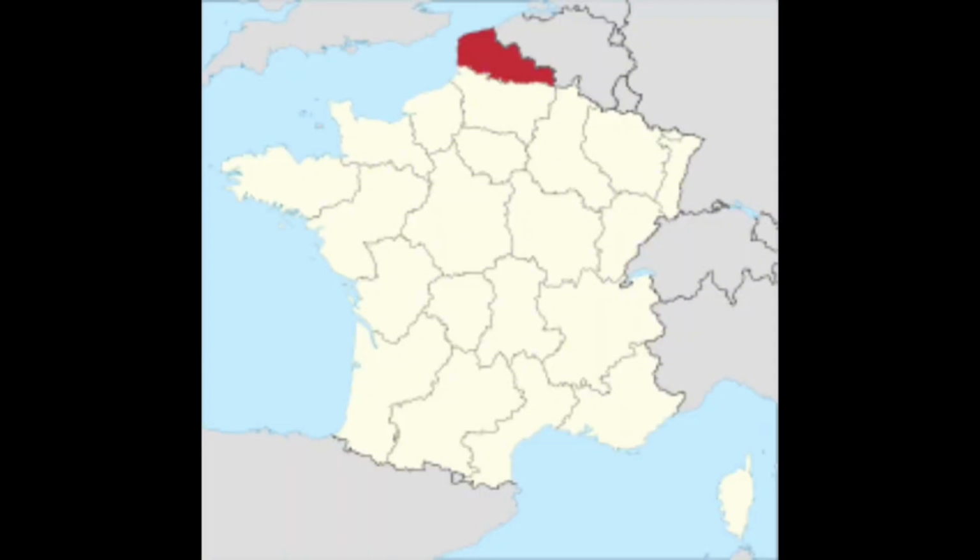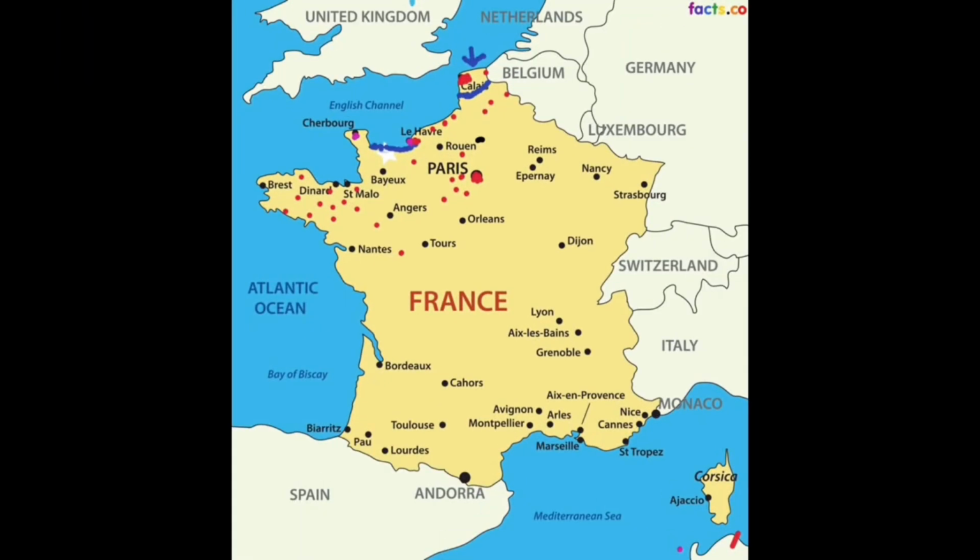In the red highlighted section on the map, we can see the Pas-de-Calais area. This area was over-fortified by the Nazis because of its distance to Great Britain, meaning that the Allies could easily cross the English Channel. This map shows where the German army divisions were located in northwest France.